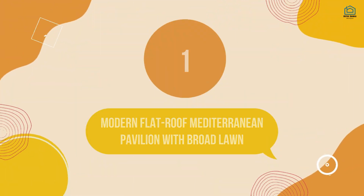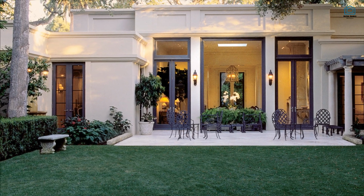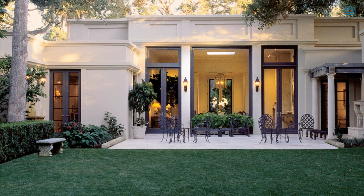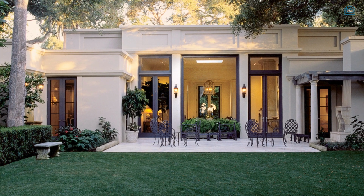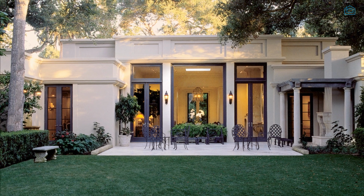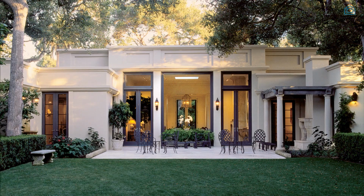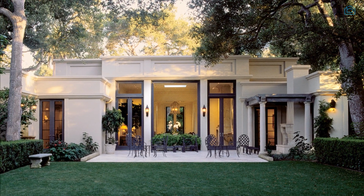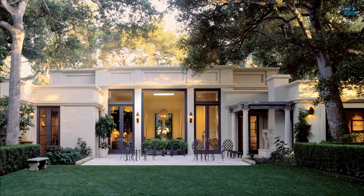One, modern flat-roof Mediterranean pavilion with broad lawn. This contemporary interpretation swaps traditional clay tiles for a sleek, multi-tiered flat roof line with thick geometric overhangs. The exterior features crisp, light cream stucco walls paired with full-height glass doors that slide open completely to reveal an expansive indoor-outdoor living salon. Frameless glass views and clean, manicured lawns establish a tranquil, modern resort aesthetic.